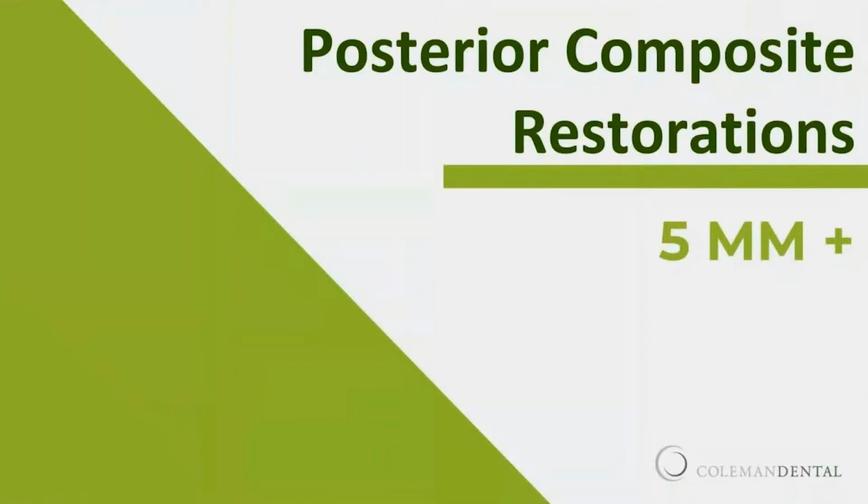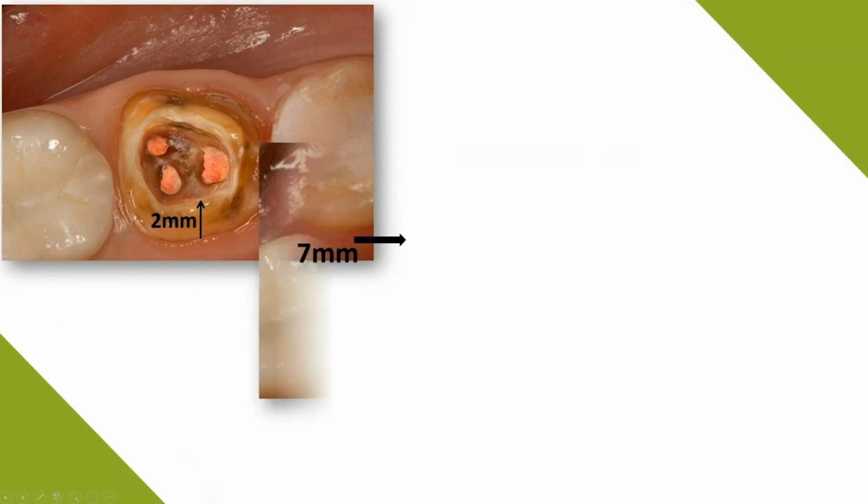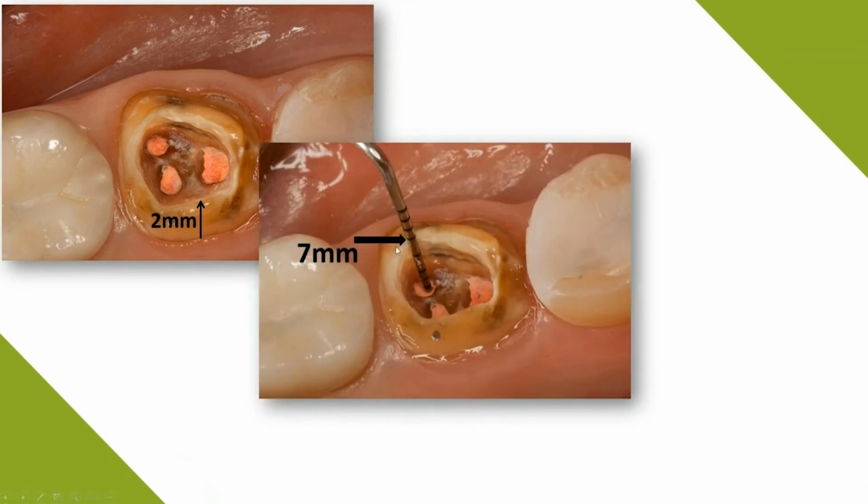If I'm going to do posteriors, again, that are greater than 5 millimeters, say I'm doing a buildup and I want a 4 millimeter, 360-degree ferrule all the way around. So I've got 2 millimeters worth of tooth here. So it's a 7 millimeter depth. So 7 plus 2 is going to give me 9. So I need 9 millimeters worth of total buildup material here to get where I want to be.